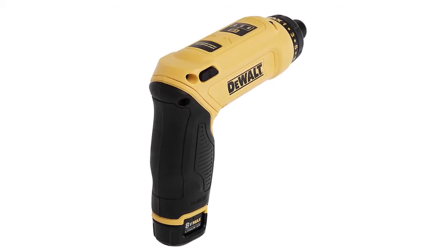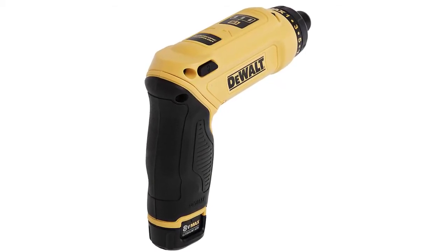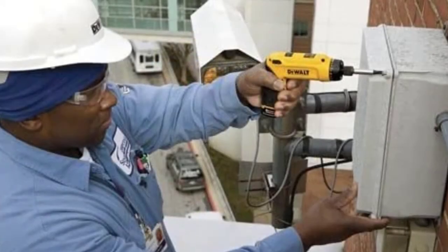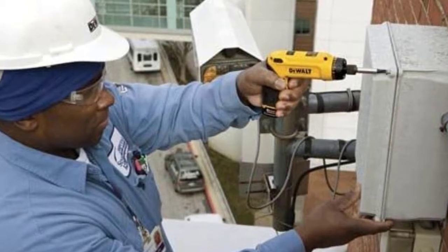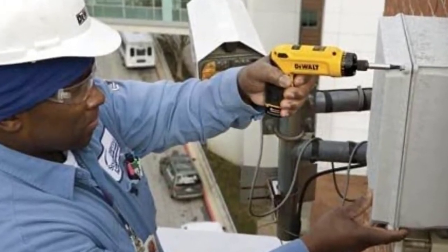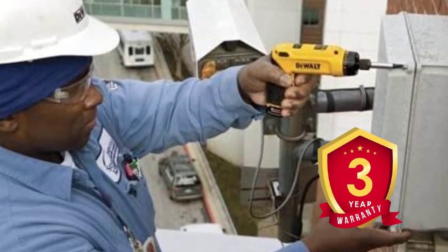In addition, you will also get LED illumination to help you operate in a darker space. When it comes to charging, you get a charging notification on the tool itself that will tell you once it is fully charged. Finally, it's backed by a 3-year warranty for your satisfaction.